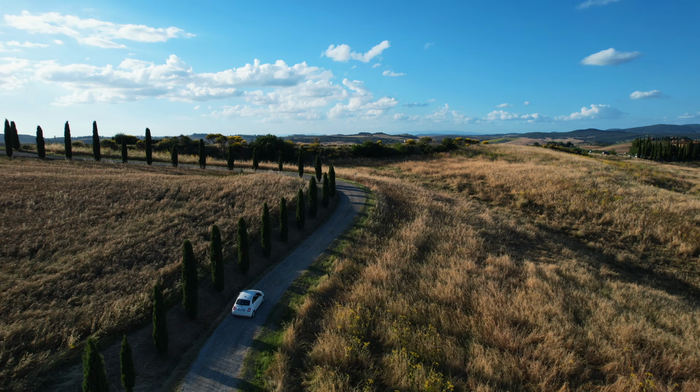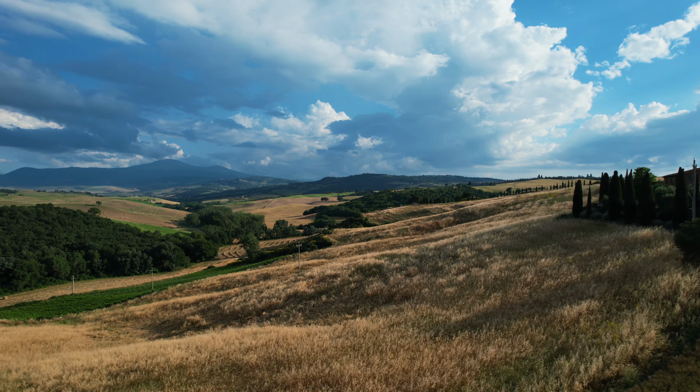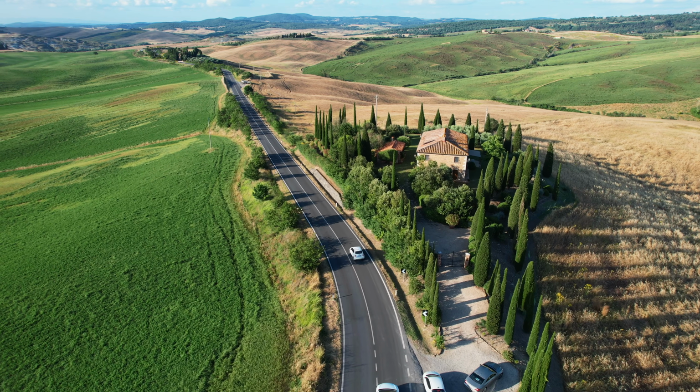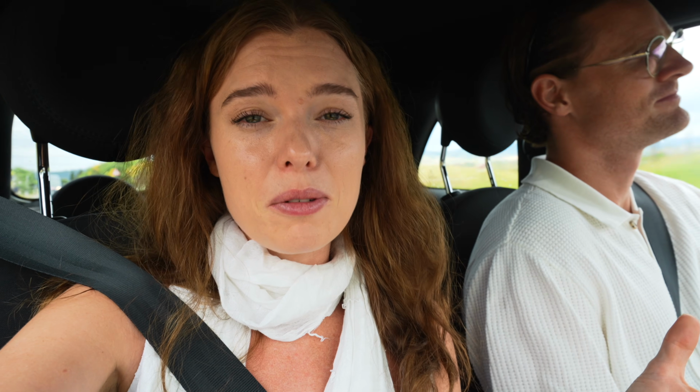Good morning. I literally cannot even explain to you guys how in love we are with Tuscany, how unbelievable this landscape is, and how much we love our Airbnb that we're staying in. But today we're on our way to do some wine tasting, obviously, because that's what Tuscany is really known for. So I think we're gonna visit 1 or 2 wineries today and just explore the region in our Fiat. It's just such a vibe.